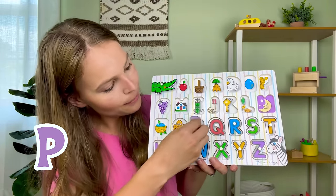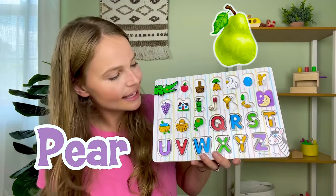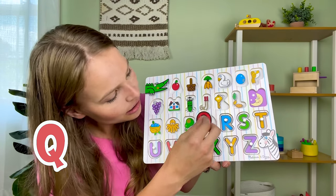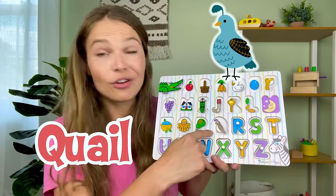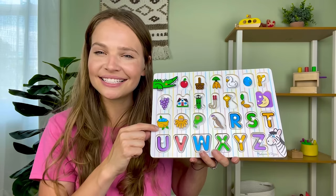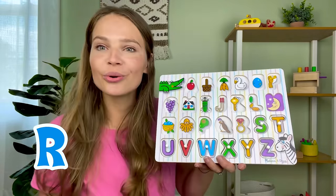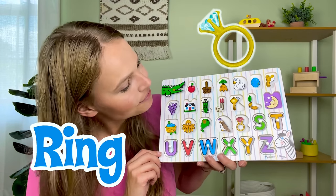Whoopsies. Peep. A pear. Pears are yummy. This is the letter Q. Let's see what's under the letter Q. A quail. Quail is a bird. I wonder if quail lay the blue eggs that can be found in a nest. Let's see what's hiding under the letter R. A ring. We wear rings on our hands.